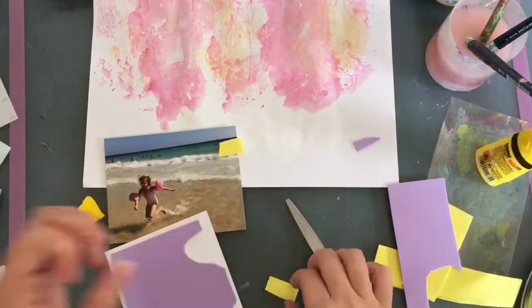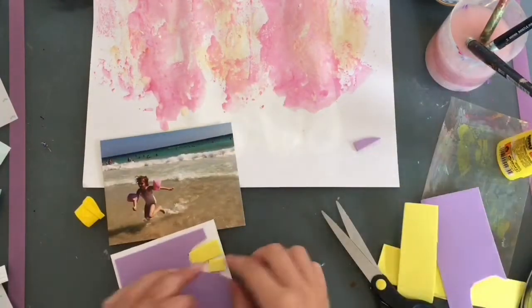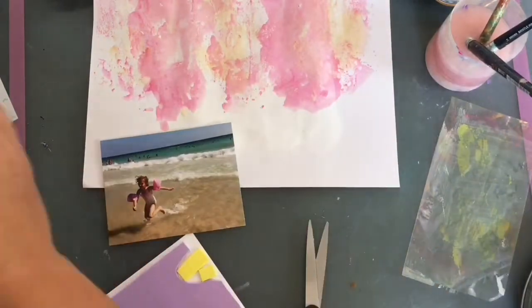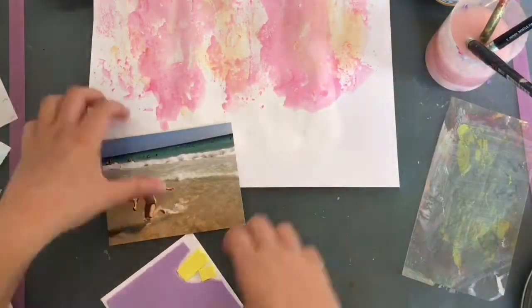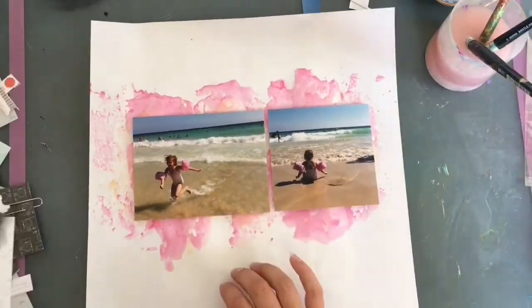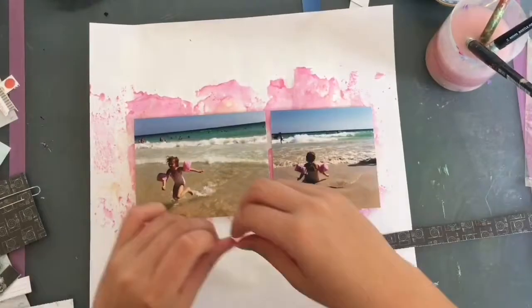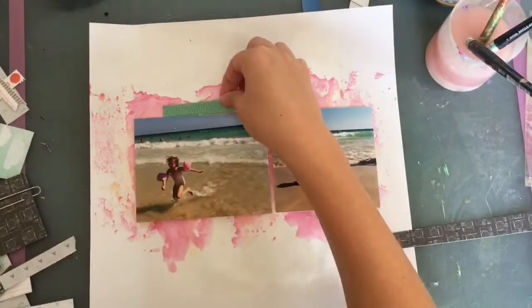So I'm just piecing together some foam, because some of these pieces are already cut into from when I was making the puppets. Okay, so now I'm going to place them onto that pink background, and I love how that looks. Looking at it now, I am in love with how that looks. I just love it. But you'll see what happens in a bit.